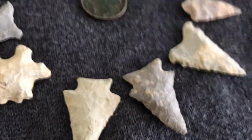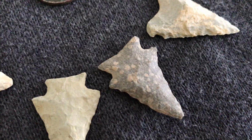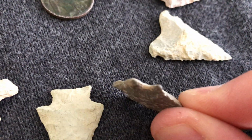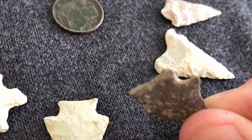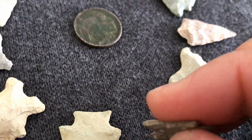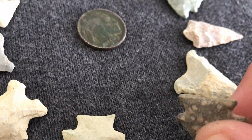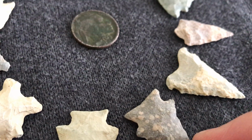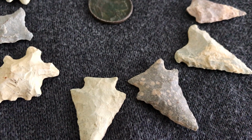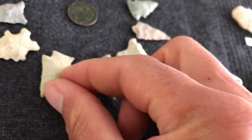And here's a point found at a familiar place I call Notchville. This one also is super heavily ground. And you can see how ground it is, if my focus works. Just ground right off. They didn't want to split the shaft, I'm sure. And I don't know if that's indicative of a time period, so somebody can educate me. That'd be fine. It doesn't matter. I'm always looking to learn.